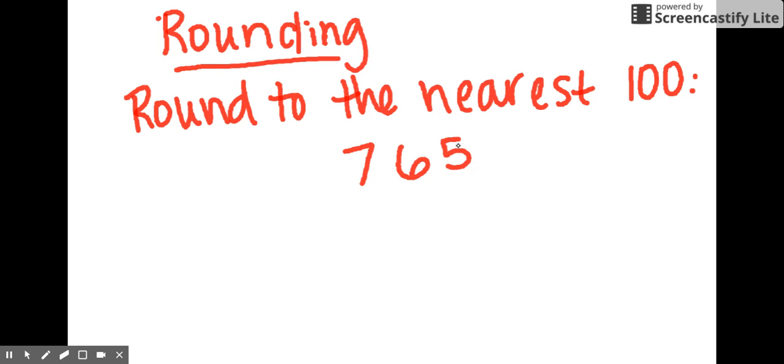765. Okay, the first thing that we want to look at is where is the 100? Above each number, let's put the place value. Sorry, I said 0. I meant ones. Ones, tens, hundreds. The next thing that we always need to do is remember, where did they ask us to round it? To the hundreds. We will underline the hundreds place.